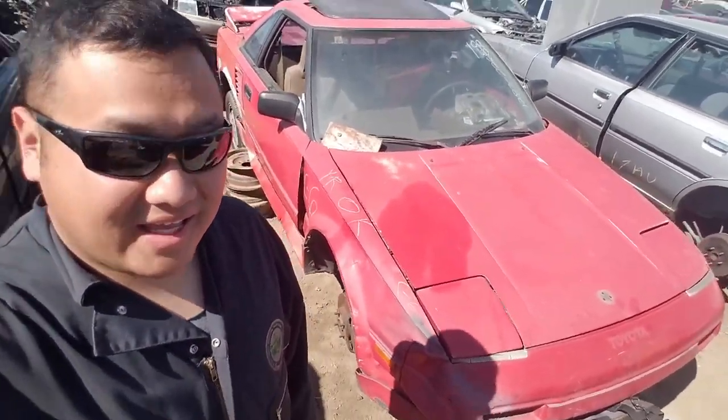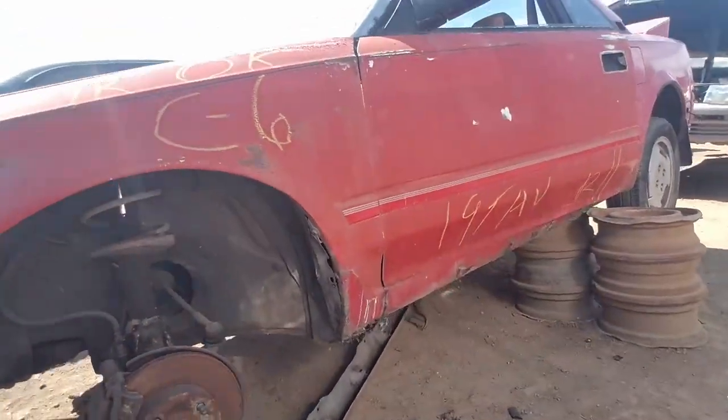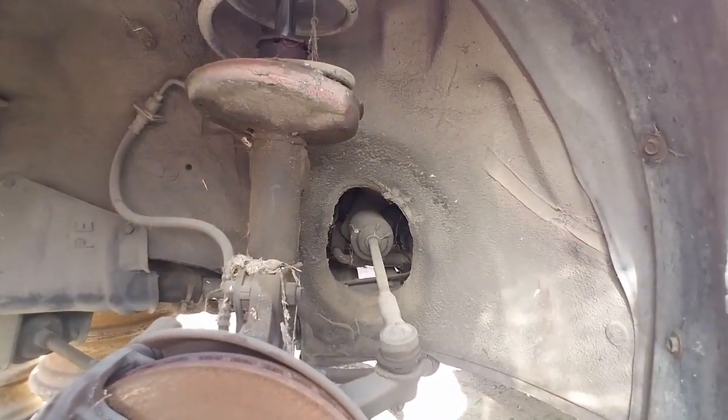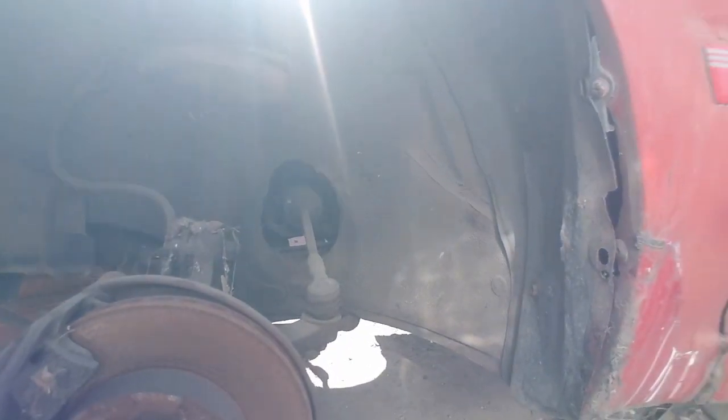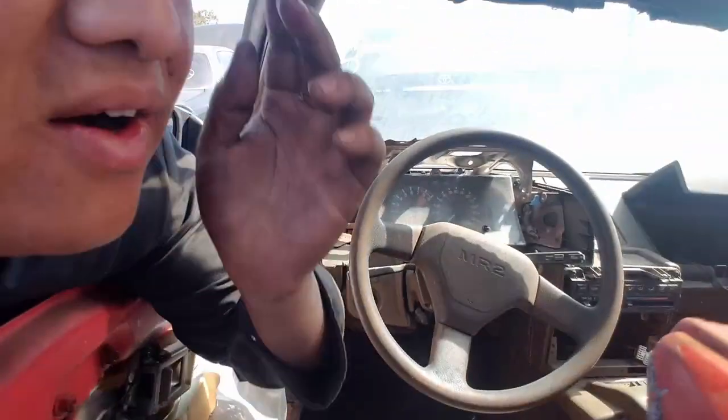Alright guys, so I almost had a heart attack. I could not believe my eyes, my luck, my day today when I found this. Boom, and it still has a steering rack. The hell? I'm so lucky today. And it looks in good order. And I'm gonna take that right now. Damn, I'm freaking lucky today. Oh man.